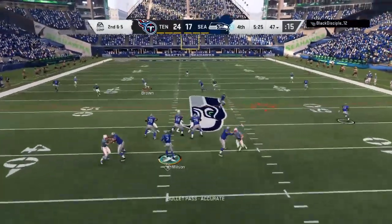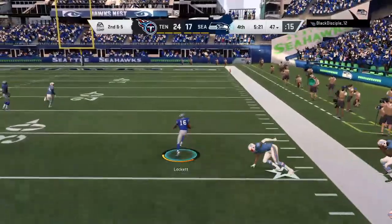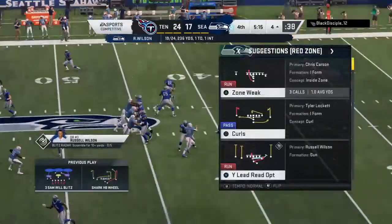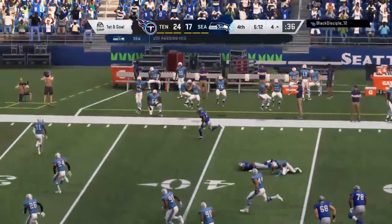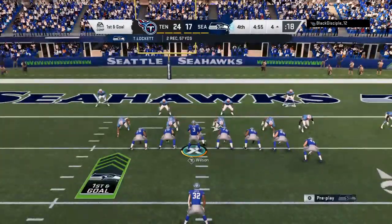Throwing again on 2nd down. Wilson, it's caught, and he takes it down deep into enemy territory. A big play there on the catch and run. 49 yards. A looming decision to make on the conversion, down 7.